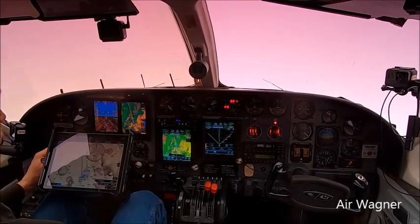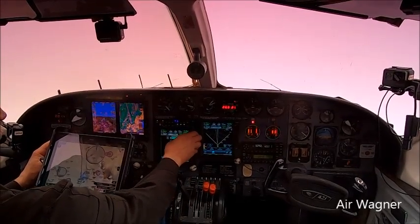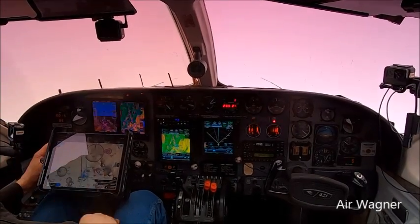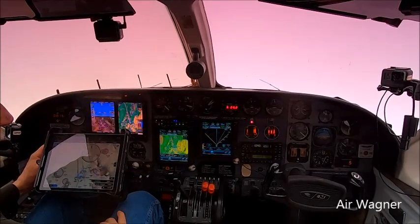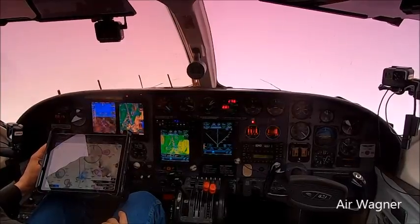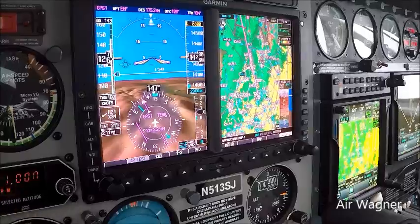Golden Eagle 3 Sierra Juliet, contact Oakland Center 133.7. 133.7, 3 Sierra Juliet. Thanks, and so long. Center, Golden Eagle 513 Sierra Juliet, checking on 150 on the heading and leaving 14,000 for flight level 190. 513 Sierra Juliet, Oakland Center, climb and maintain flight level 210. 210 now, 3 Sierra Juliet.